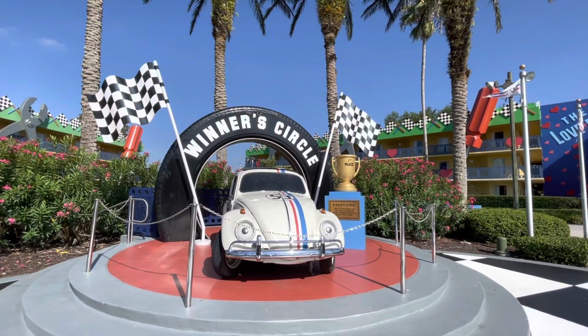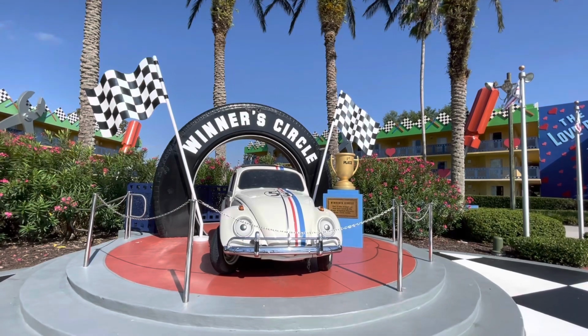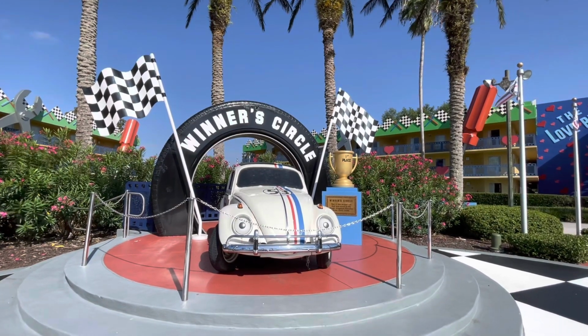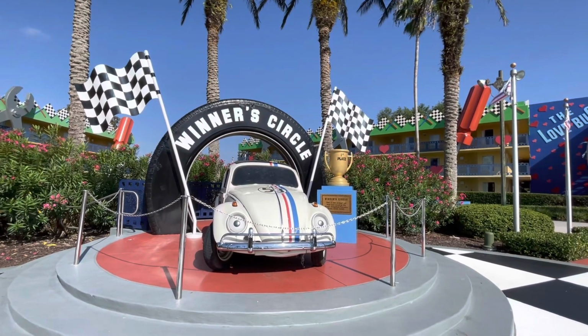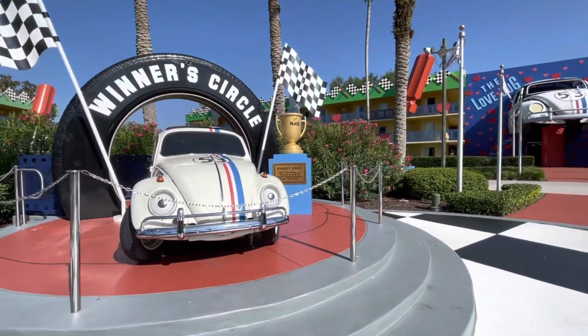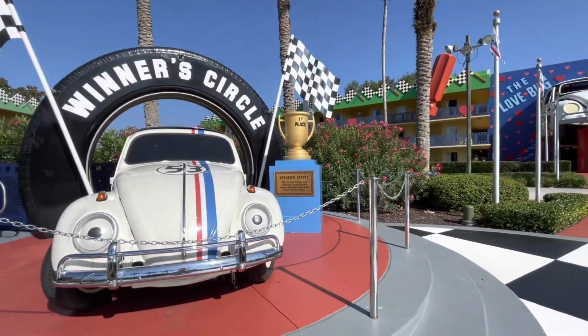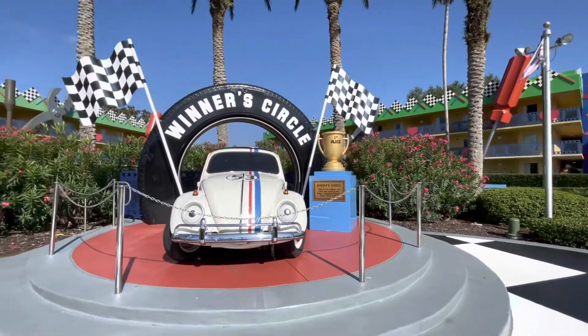This is really cool. That plaque says Winner's Circle. This is the actual car that was used in the Magic Kingdom parades from 1970. Is that 8 or 9? Let me look. I gotta get closer. The sign says 1978 to 1990. That's super cool.